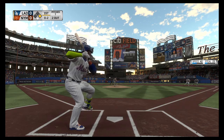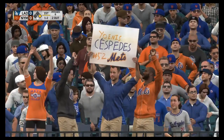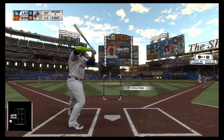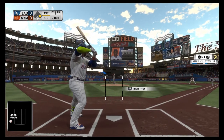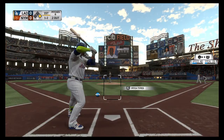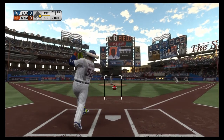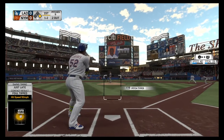Here it comes, 0-2. Inside, as that perhaps will back him off a bit. 1-2. A runner on first with 2 away. Darvish, a check on first, and the runner back. Looking for the strikeout. Here's the 1-2. And he gets a piece here as this ball is fouled away.